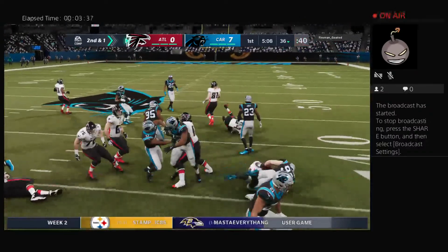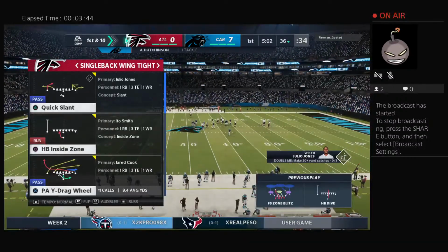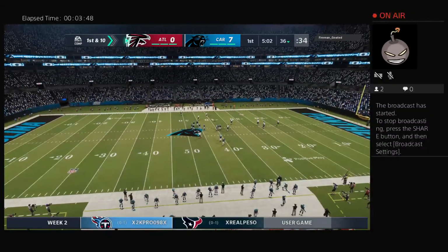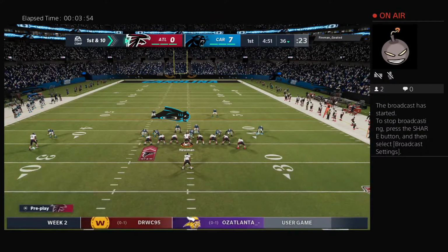Smith, his first carry. 2 yards, good enough for a first. I know what you're thinking out there. I know a lot of you are thinking, take a shot downfield. It's a great spot for it. I'd say maybe later in the game, definitely in the second half. But right now, I think they were just trying to get some momentum built. Get a first down, pick it up, and keep moving.